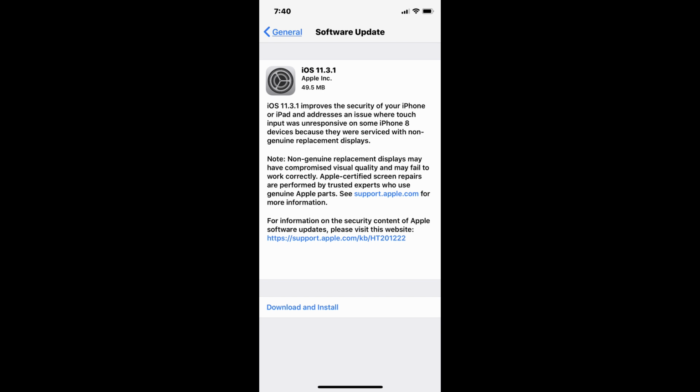What's up YouTube, JMOS here, and today I'm going to talk about iOS 11.3.1 and why Apple released this firmware out of nowhere. iOS 11.3.1 was an unexpected release by Apple. It was released yesterday, April 24th, 2018. That would be a Tuesday.